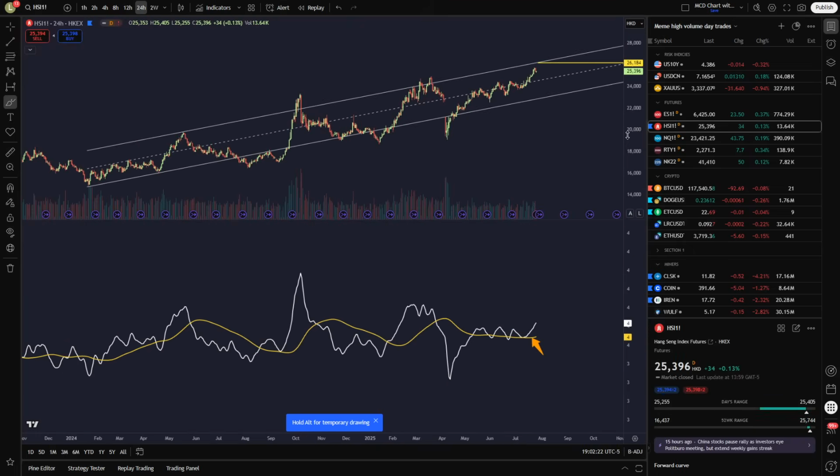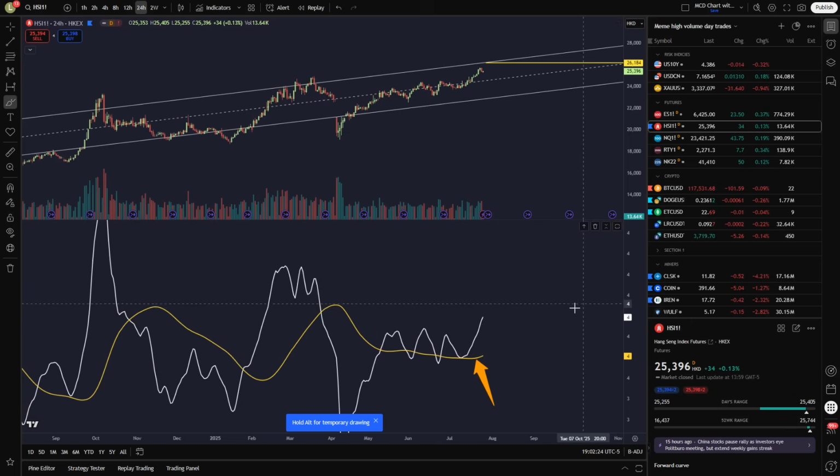Hang Seng Index. And we talked about this before. Look how beautiful that move was off the 200-day moving average. It was so beautiful right over here. Clean and above. And look at that, clean high, all the way up. It's giving you a little bit of consolidation. I do believe it's going to push towards the top there, 26,000.